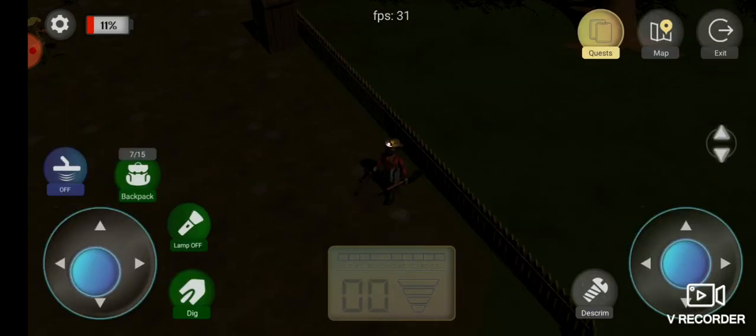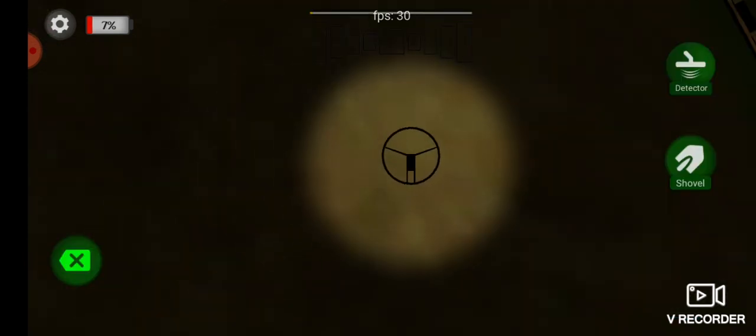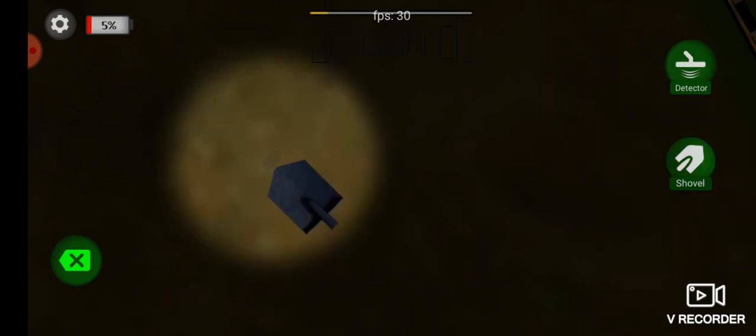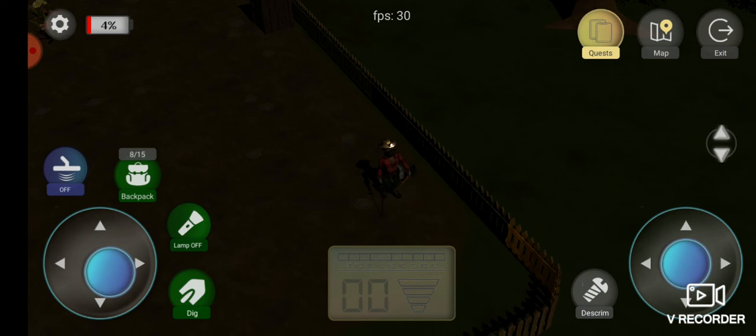Coin of 1811, one of the most common coins in this game. Still a $20 coin, so we'll keep it. Found some targets here. There's one here. A key to an up-to-date lock. Seems like it's been here for a long time. Alright, we'll take it. It's about 9 coins, so it's not completely useless.